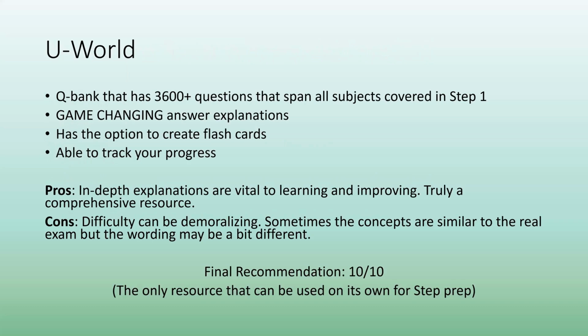So the first one, the gold standard, UWorld. It has over 3,600 questions now and spans all subjects. And I think the top tier reason why UWorld is still the best resource out there is the answer explanations. They get you into the mind of a test maker and what they're thinking about more than any other question bank or resource that I've ever found. They've now added the option to create flashcards within UWorld itself, so you don't have to use Anki if you are inclined to use Anki.